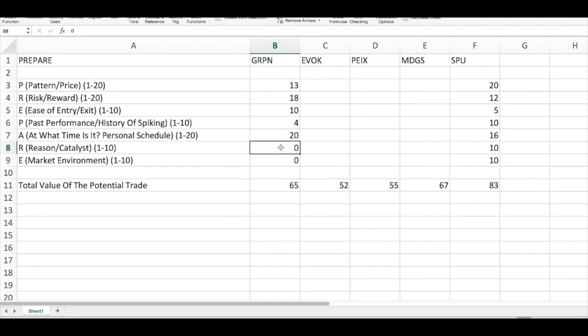The reason, catalyst, is earnings. In different markets, again, earnings winners are respected more, and I would value them more. In this market, earnings winners haven't really been that amazing. So SPU got a 10, and it didn't even have news or a catalyst, but low float, low market cap runners have been working so well. With Groupon, I'll give it a 6. And then the market environment, it's right for spikers. It's not perfect for big companies, so I'll give it an 8. So this was a 79, and SPU was an 83.